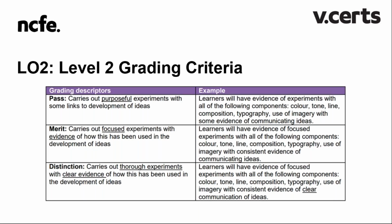And a really good way how to do this, it's not the only way, is to encourage learners to annotate their visual experiments. So they might be working in a sketchpad, or they could be working digitally, and they might be creating a blog or have some screenshots in a Word document. But really good practice is to encourage them to annotate. So where they're experimenting with colour, just some simple notes to say, here I'm experimenting with colour. And if they're combining that with some tone and line, simple notes just to communicate those ideas and the reasons why.